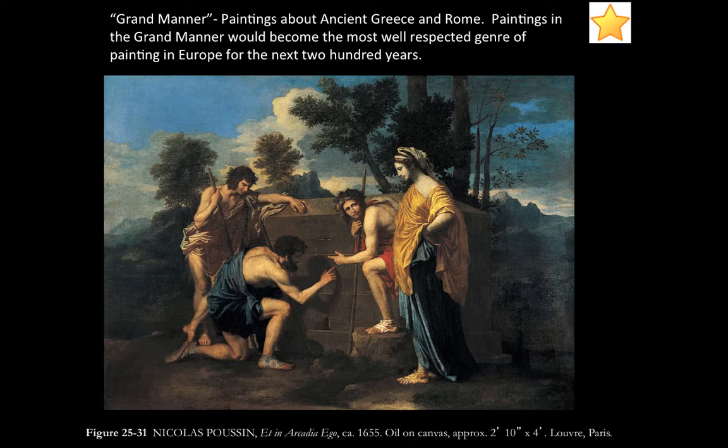Here's an early grand manner painting called Et in Arcadia Ego. We have 3 figures. They're all dressed in sort of pseudo-Greek Roman outfits, and they're looking at a stone that has something carved on it. Arcadia was this ancient Greek idea of a perfect place, and Et in Arcadia ego means I also exist in Arcadia, and the I that's being referred to here is death. So the idea is that death is inescapable everywhere, even in paradise, which harks back to that Vanitas theme that we were referring to earlier, which was very popular during this time period.